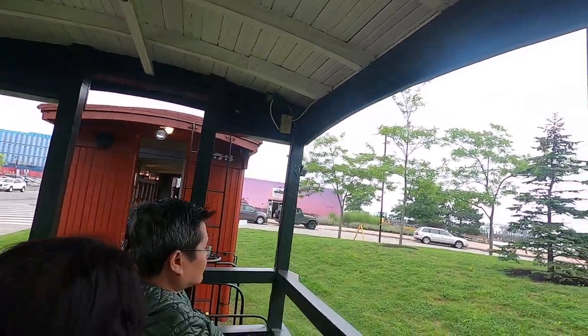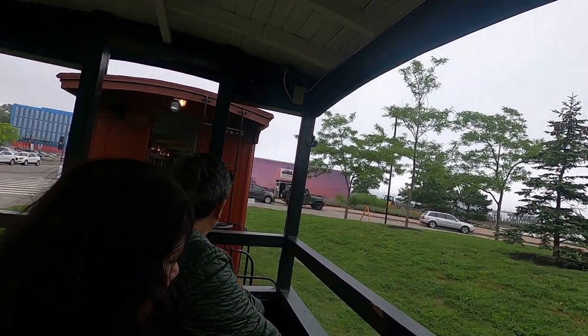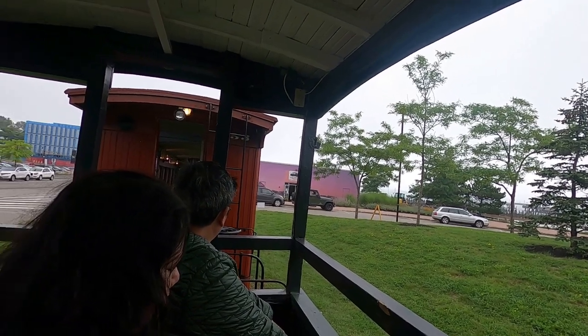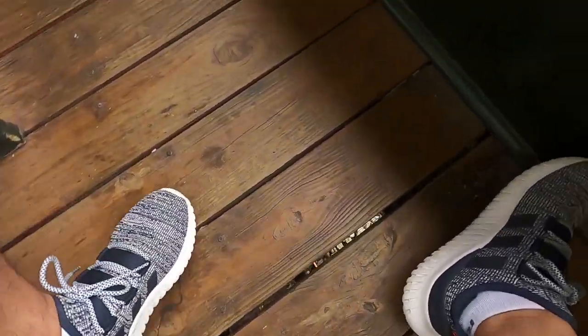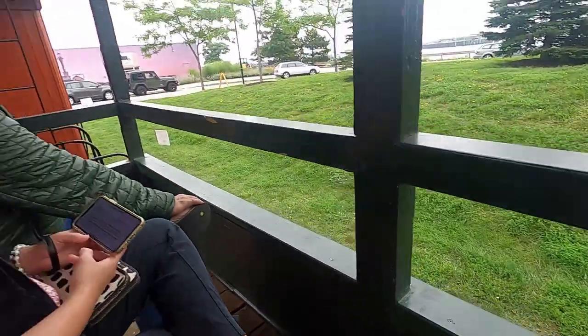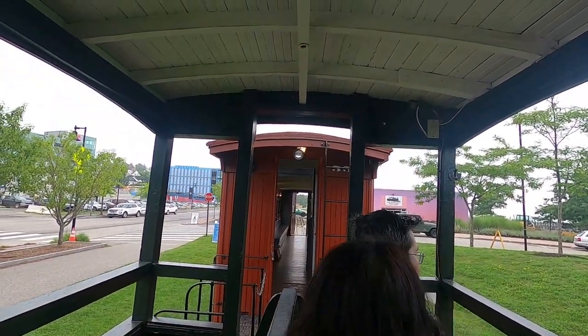You're riding on tracks that are 2 feet wide. The cars themselves are 6 feet wide. If you feel as though you're riding on air, you are. You're overhanging the tracks by 2 feet on either side. You're going to rock back and forth when we travel. It's not because the cars are old, although they could be. They're 70 to 130 years old, depending on which car you're riding in.